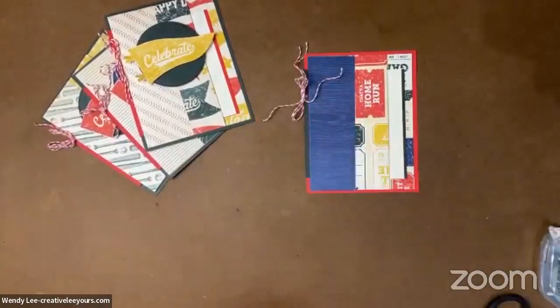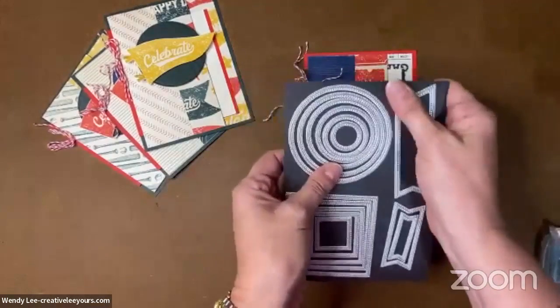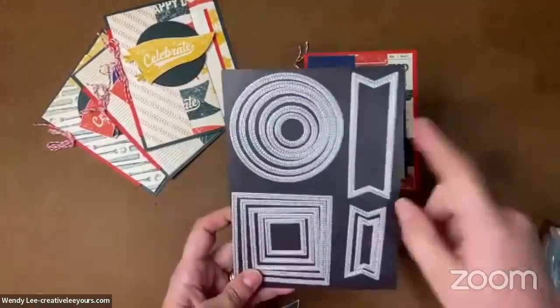So what I did, and this is what I wanted to grab for you. This is one of our new die sets that's coming in the, I'm missing one. It's buried on my table, I can tell you, because I'm working on design right now, but I'm missing a banner.